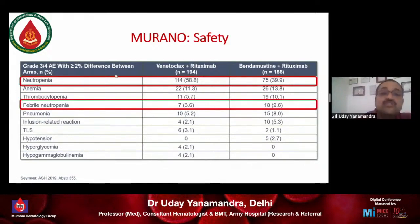So most of these neutropenias which were seen with Venetoclax did not actually require in-hospital therapy or observations for febrile neutropenia, and they could be managed just with GCSF supplementation, as was told by the previous speaker.